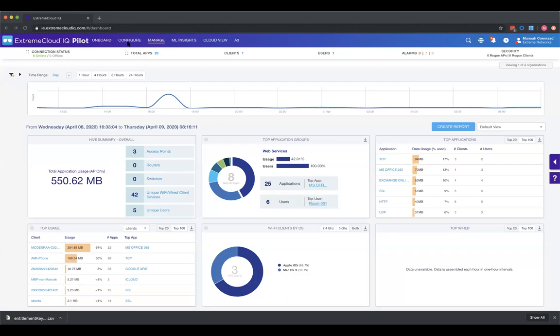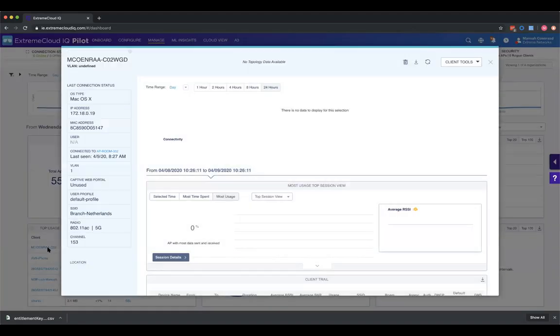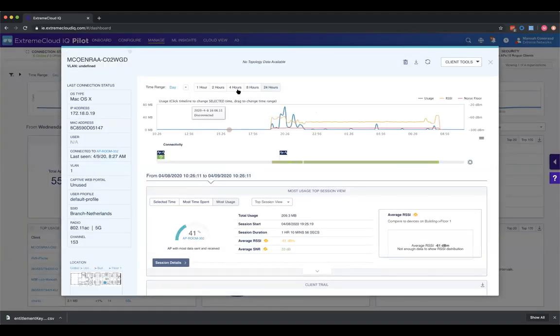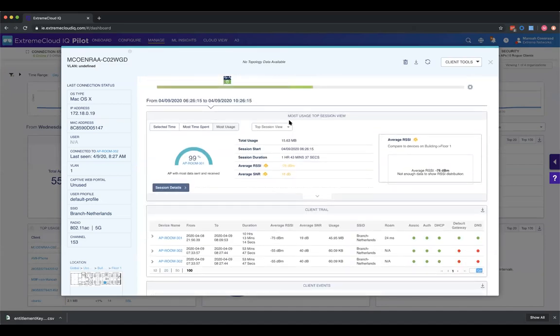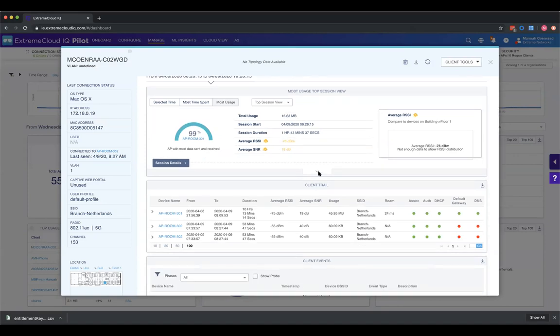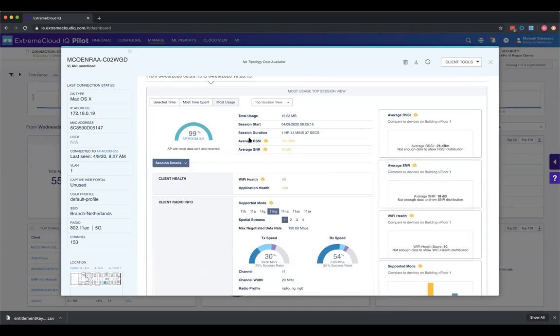Let's switch over to the Pilot version then, and you will see the difference. So in the Pilot, we start in the dashboard, and here we see the top applications, the top users. And we can dive into the top users to see when they are connected over time. So live and historical information. We can see the most users, the top sessions view, so the top usage, the average RSSI.